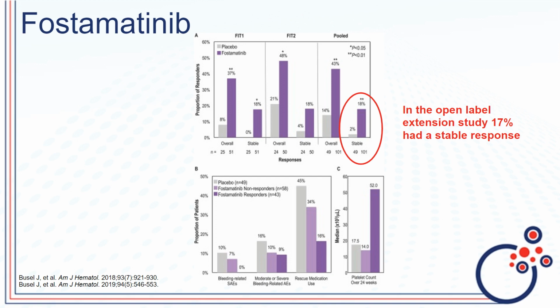You can see here between the two studies, we have an overall and a stable response that's much higher than what was seen with placebo. When we pull those results together, it continued between both studies to show a favorable impact of Fostamatinib on overall and stable response compared to placebo.